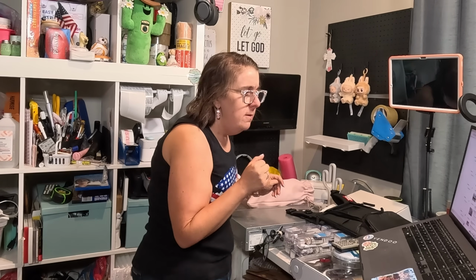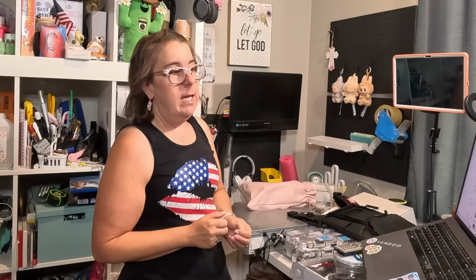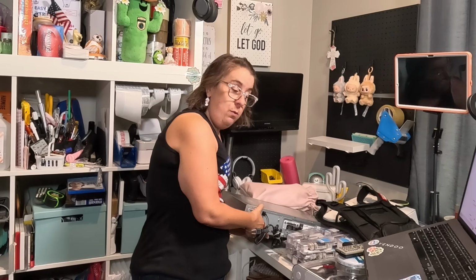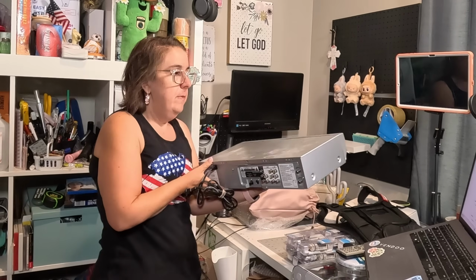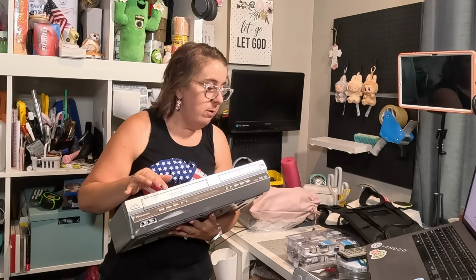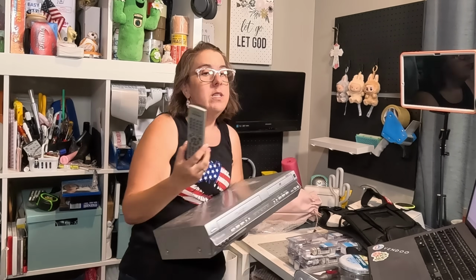So this one is a Panasonic DVD combo player. I love my combo players. These are hot, they sell fast, and they sell consistently. This one may have even been in a video. I don't remember. So it would have been an estate or a garage sale for $10. Panasonic. Anytime you can find the combo players with remote, that is the key. Have the remote or expect to pay for one.